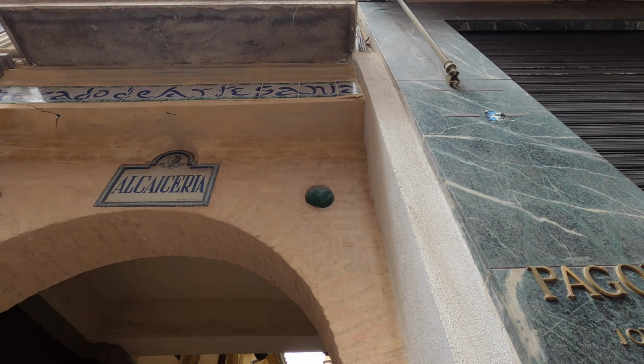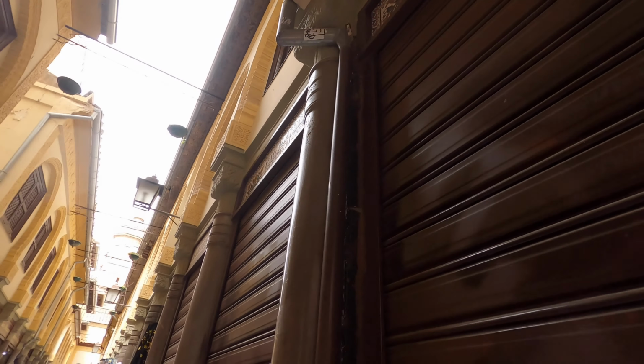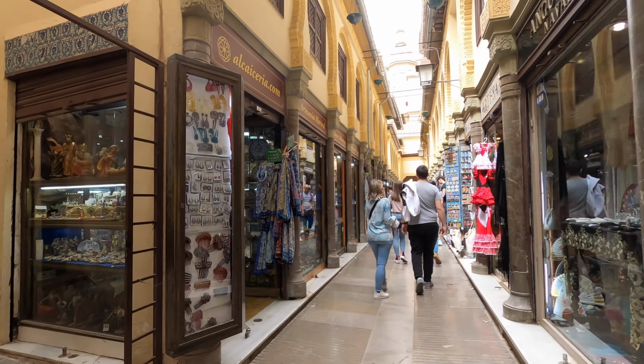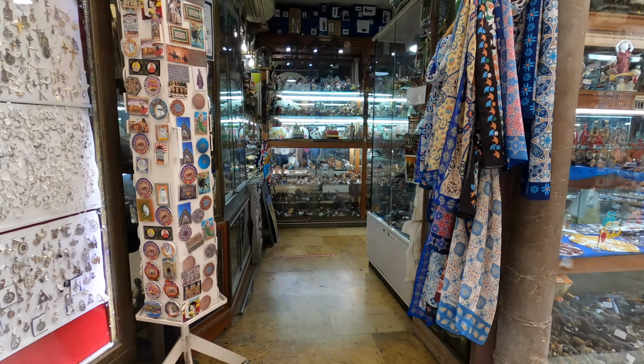Hey guys, this is day 3 in Granada, and we're about to enter the Algarve area. This is a South African market, I believe. Lots of trinkets in here.